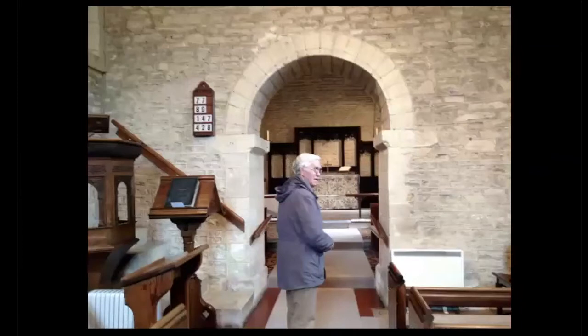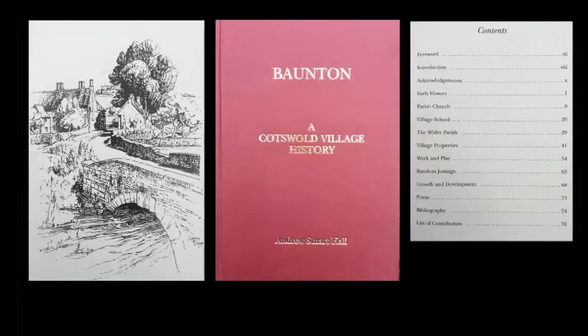And this picture here was taken about 5 or 6 years ago, just before the church warden retired. And here he is, Andrew Hall, who served for many years before retiring and moving away. But you can see the beautiful old stonework through the chancel arch. And Andrew actually wrote a very good little booklet, or a book really. It's hardback, and copies are still available in the church.